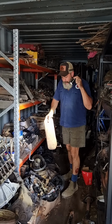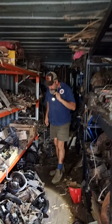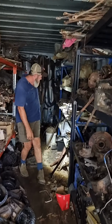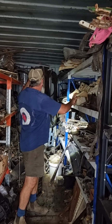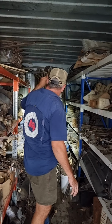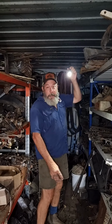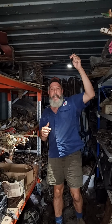Oh boy, we get this stuff new, but some guys want used. We've got diff centers all on the ground here. Dash pads, old bottles. We get this stuff new. Oh, look at the steering wheels, dozens of them. I get scared when I walk in here. I believe we had a worker once, a volunteer, he walked in there, never came back out.